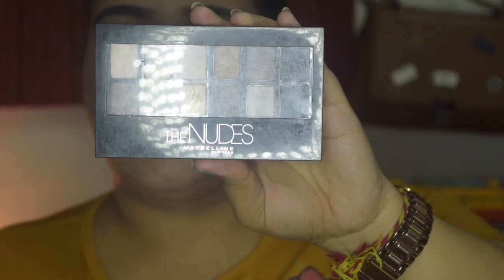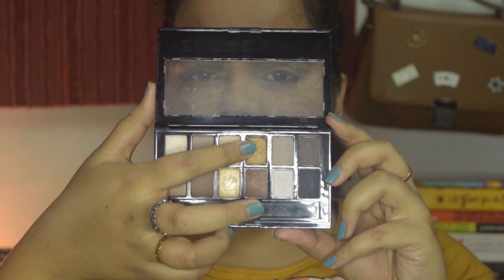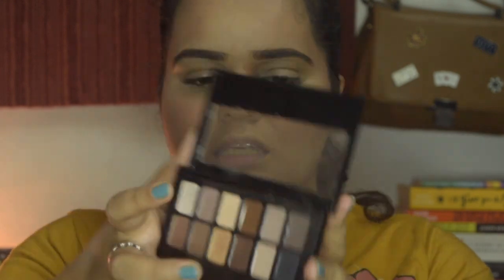So for this makeup look, trust me, I'm gonna use only 2 shades. I'm using this Maybelline's the Nudes palette. I'm taking this bronzy shimmery shade and I'll apply it with my finger all over my eyelids.